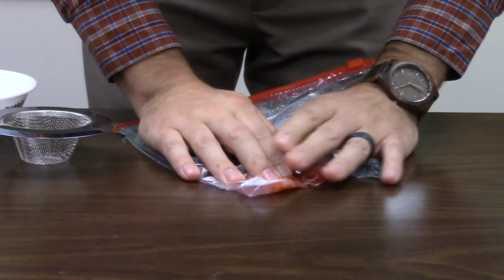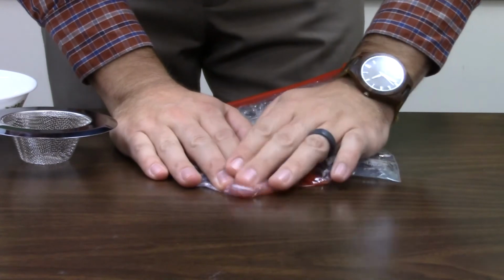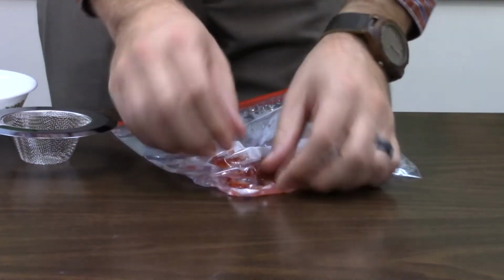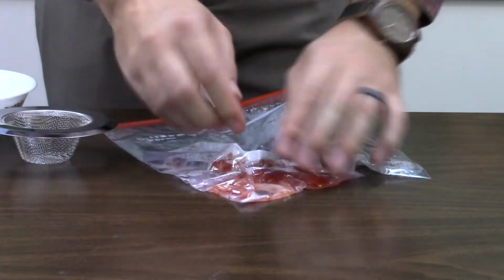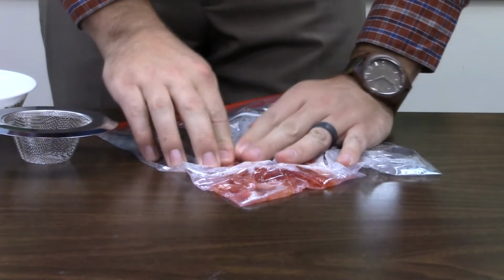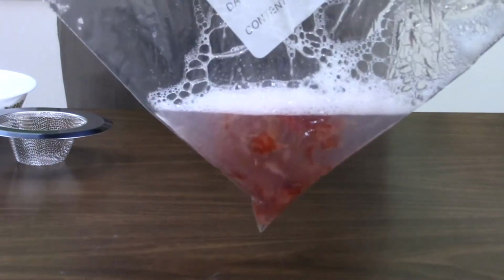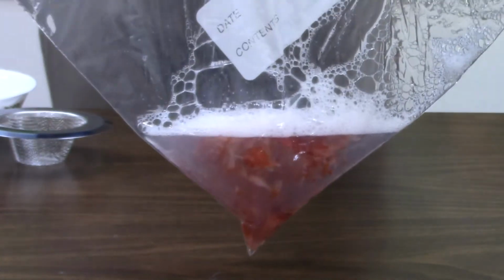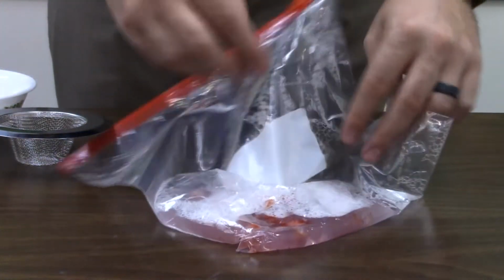Now while you're doing this, if the fluid gets all over the bag, that's okay. You want to make sure you get your strawberry mashed as finely as possible, and then make sure that it mixes well with the extraction fluid. So you can see right now there's still some big chunks in there. So I'm going to keep mashing until all those big chunks are gone.